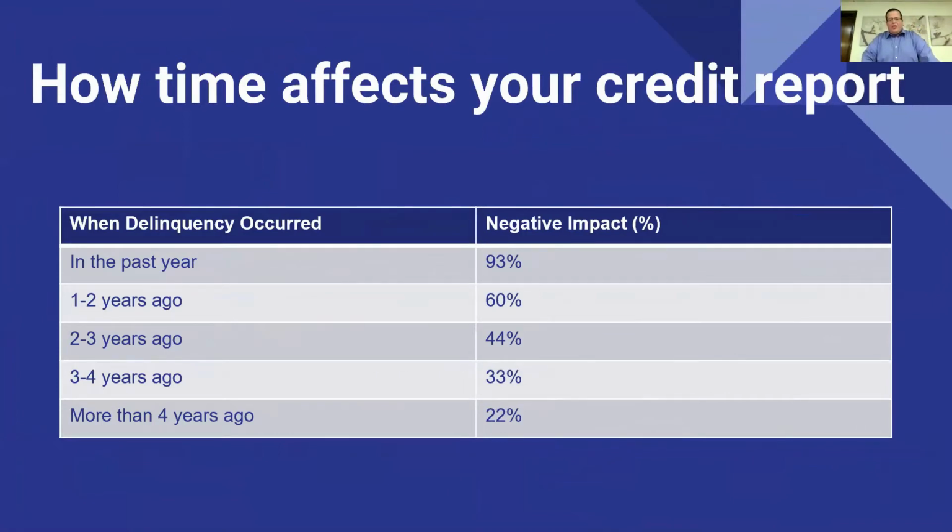So this screen here shows you how credit affects you, length of time. I don't really look too much at anything beyond 2 years. Credit that's within the past 2 years is the heaviest weight on your report. Now, why is that important?